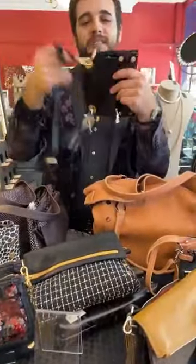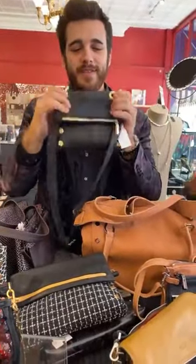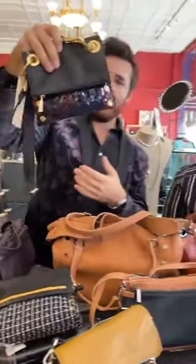So you got the mosaic mood for your beautiful evening out when your husband treats you, boyfriend or whoever. And then you flip it over for your everyday use in that black with the heirloom. That's a great bag. I mean, it really is.